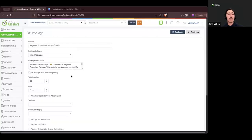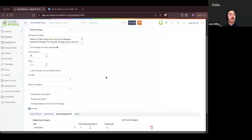But the main things that I really want to set up for us and kind of go over today are: one, the different types of packages we could set up for our facility. Two, how we can sell these packages directly on our member portal for our players to purchase themselves. And then three, some new functionality that we released last year, giving you a way to auto-assign packages at a monthly basis for specific membership types.